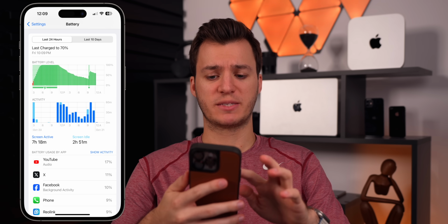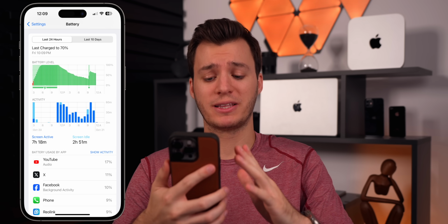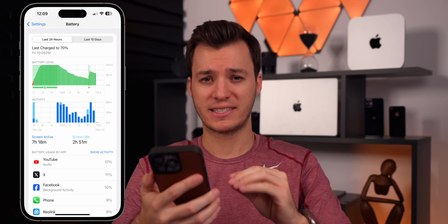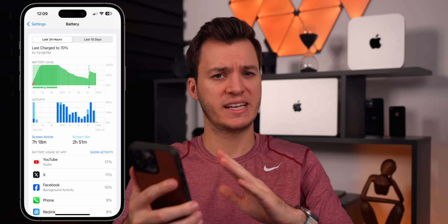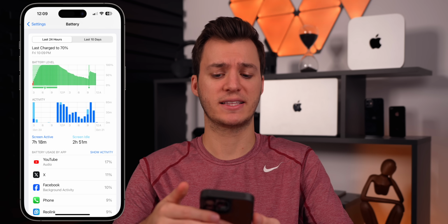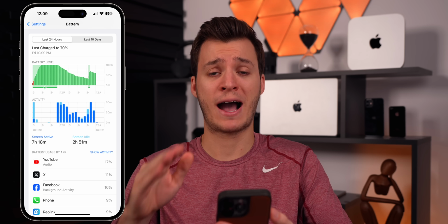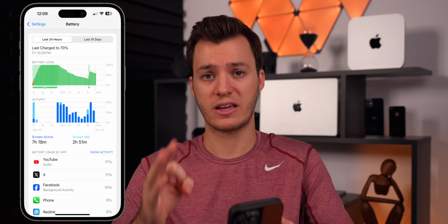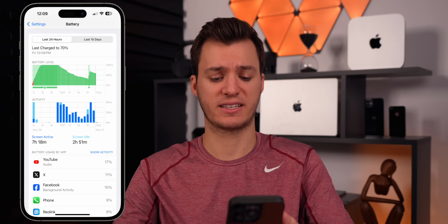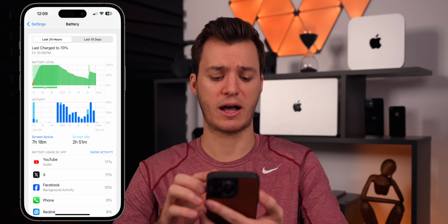and take some screenshots because my battery life has been actually really solid on 17.1. I actually think it's better than 17.0.3, but I've not heard the exact same from you guys in the comment section and on X and things like that. So please let me know in a comment down below how your battery life is after the RC update or the RC2 update if you're on the iPhone 15 series, because a lot of the comments were before the RC came out. So let me know.